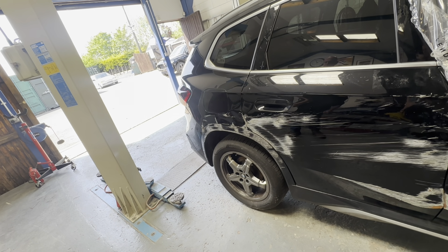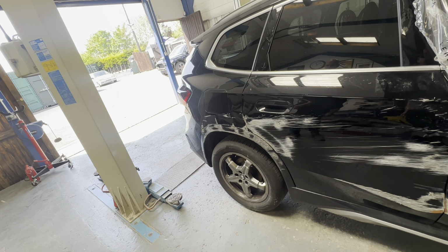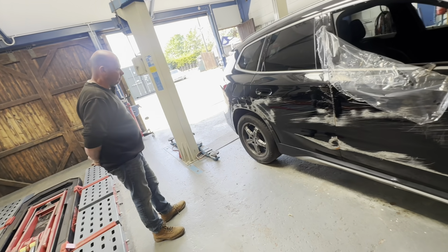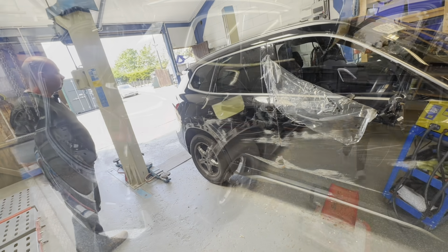And a bit of stripping out to do, isn't there? Yeah, and I'll be all right to fit that new brake pipe and drop link and stuff while you're doing that. Yeah, for sure. Right, let's get on with it then, mate. Let's crack on.